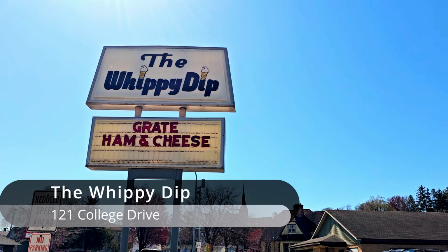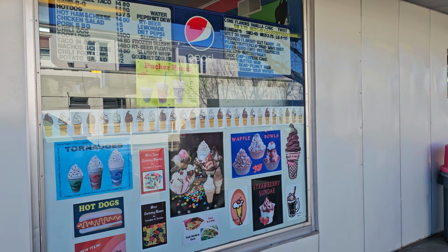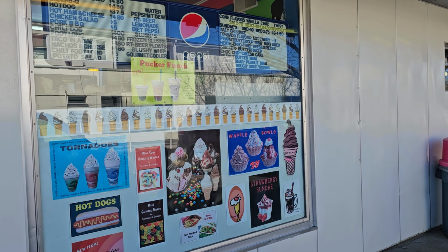Before you hit the trail, fuel up at the Whippy Dip, a locally owned ice cream stand that's been a community favorite since 1954.